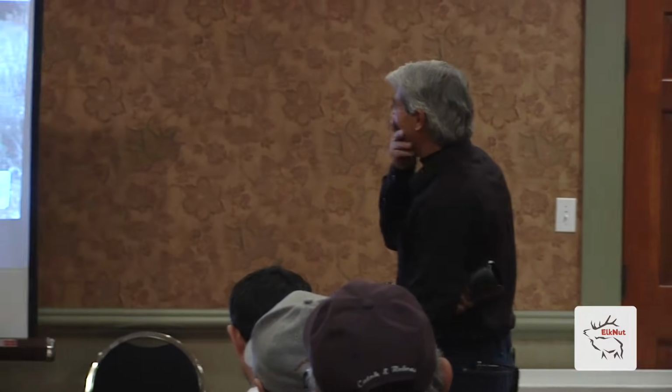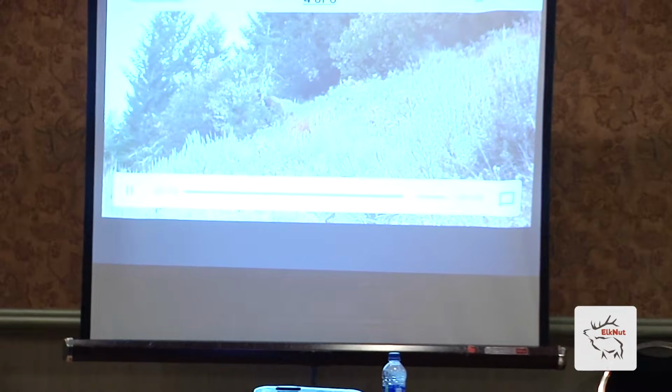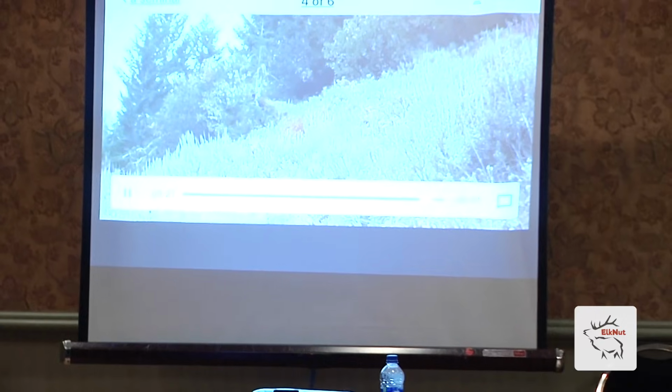So who else wants to take a guess? He's way off. Low, very low. Where? In the brisket. Low in the brisket, okay. Another guess? Where do you think? Can you show it again? Let him see the arrow. Take a real close look at where this arrow's going. It's really hard to see what happened. Okay, here it comes. Here it comes, right there.